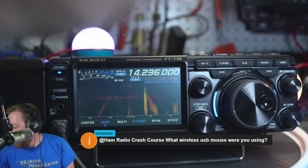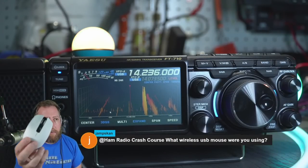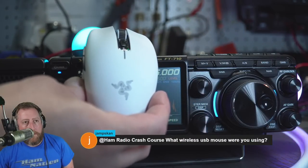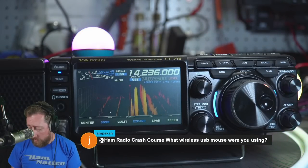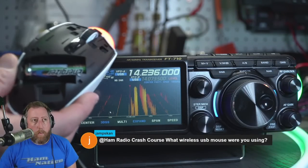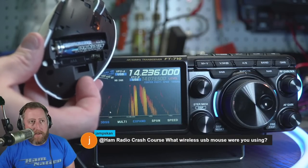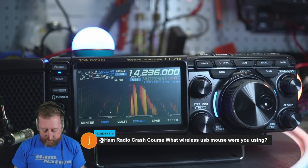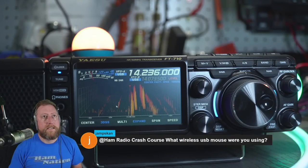Question in the chat, what wireless mouse am I using? This is a Razer Arucci. And this is a pretty sweet mouse. I know I'm reviewing a radio right now, but it'll actually take one AA or one AAA. It does Bluetooth, and it also has a little dongle that it stores inside. Fantastic mouse. It's a portable gaming mouse, but it's small and light. Easy pack.